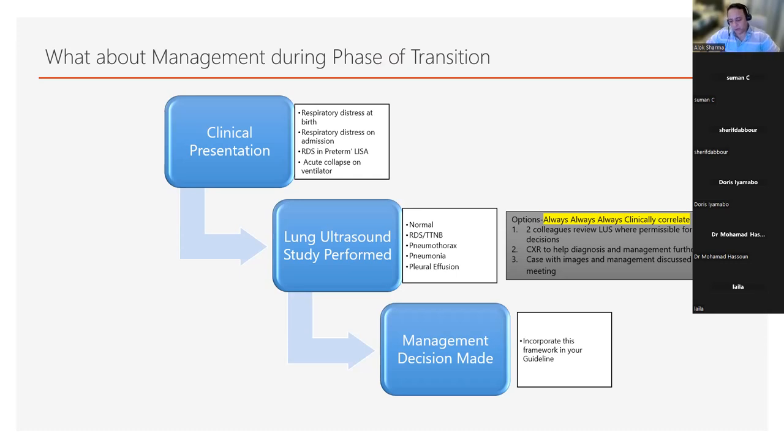So we've done some groundwork for you. I'll share with you two approaches to the guideline so that you can actually start producing your own local guidelines. You can use that template if you want to. You can change it. You can plagiarize it. You can do whatever you want with it. I have absolutely no problems.